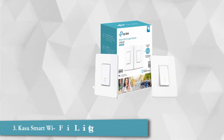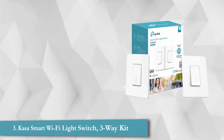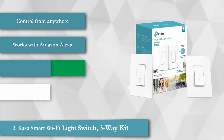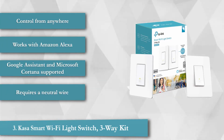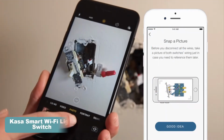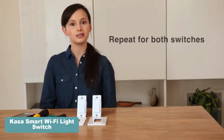Kasa Smart Wi-Fi Light Switch, 3-way kit. A 3-way fixture is a great way to provide multiple levels of light to your home and is often found in living rooms, stairways, and halls. And there are even special 3-way Wi-Fi light switches to use with those options.